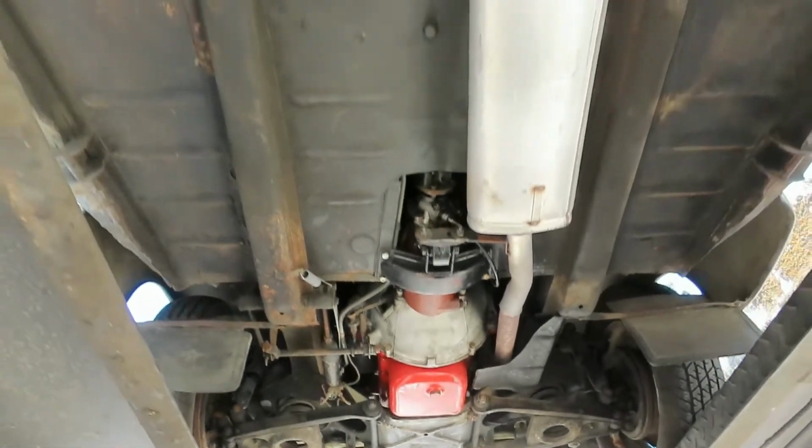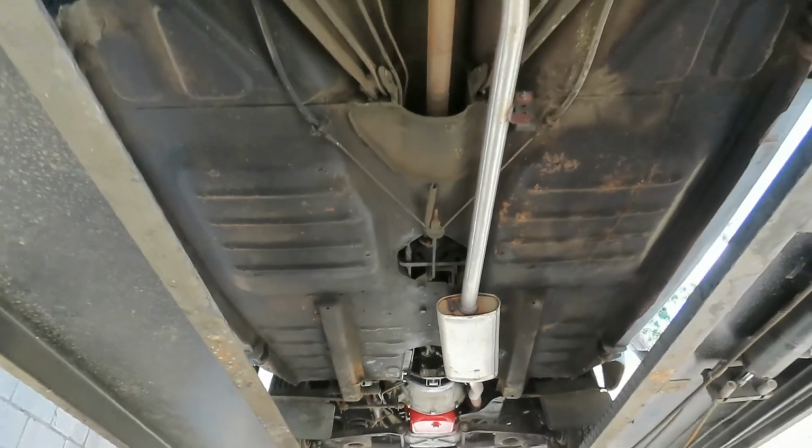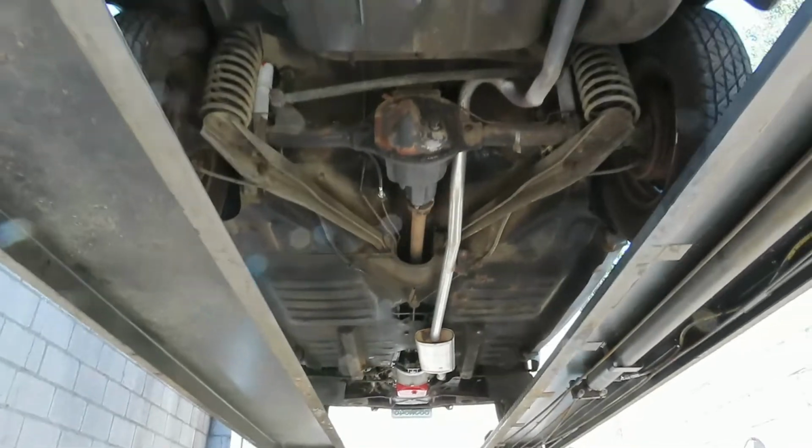It's got a new set of KYB shocks on the back. Newer set anyway, and a nice exhaust system, and there you go.